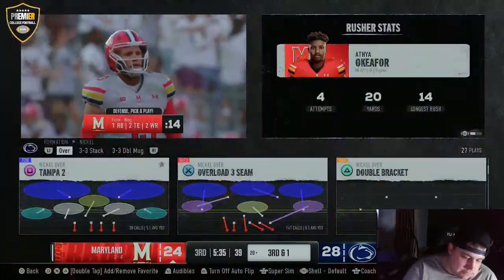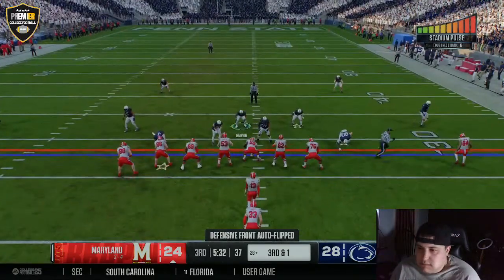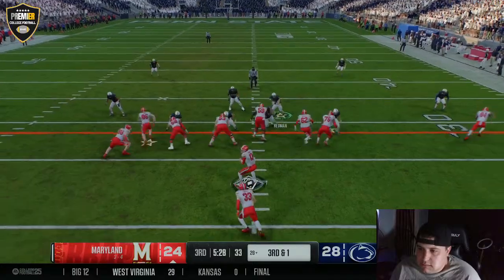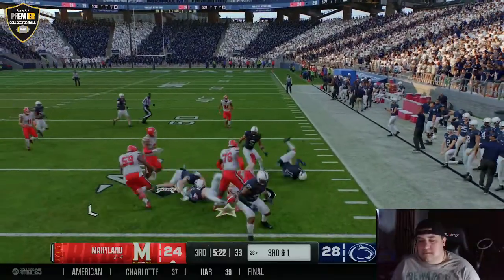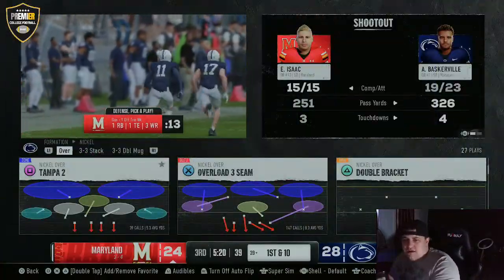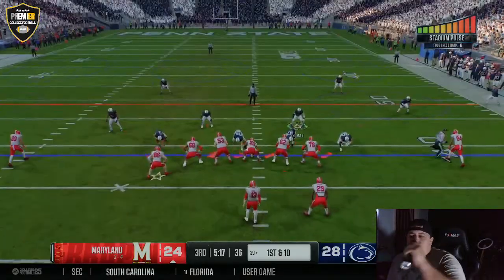Defense fills those gaps. He's got 1 to the 28. Here they come, trying to convert a 3rd and short from the 28. Off play action. Quick strike complete. Good job to pick up a chunk of yardage. 39-yard line. The Terrapins with the 1st and 10.